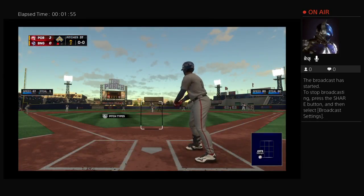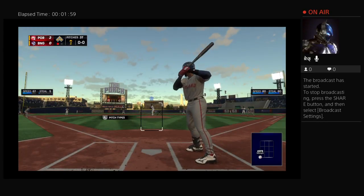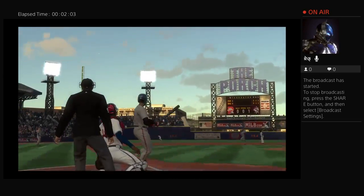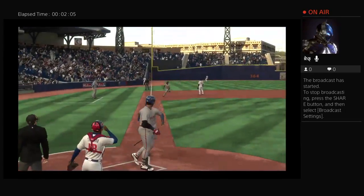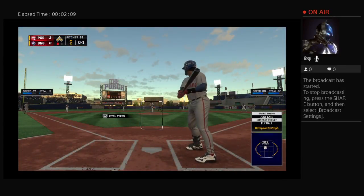So stepping in, Orlando Bones. Ready with the first pitch. Here it comes. A swing and a shot hit down the corner. Would have been a grand slam. Instead, it's a foul ball.